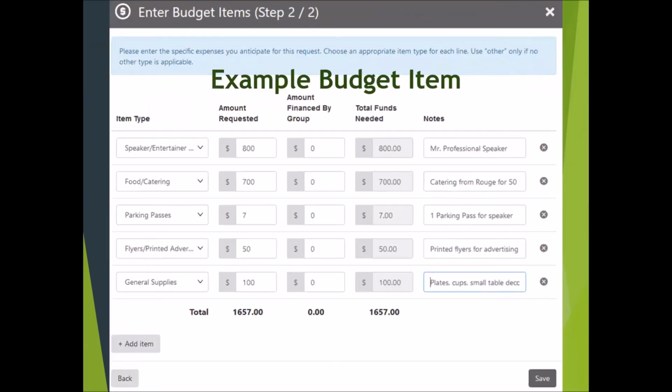This is how a budget item with multiple item lines should look when complete. In this instance, we can see that the organization is requesting money for an on-campus event, which will include a payment to a speaker, catering, parking passes, advertising costs, and some supplies. The notes, while brief, provide all the information the committee will need about the nature of the purchases. This event will not be using any revenue funds, but if a group intended to use any of their revenue to pay for part of or all of the purchase, they would include that amount in the amount financed by group section.